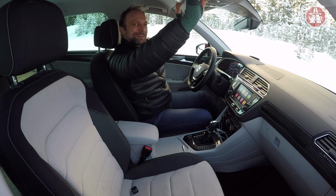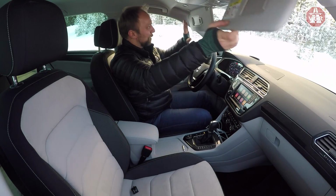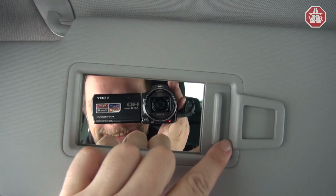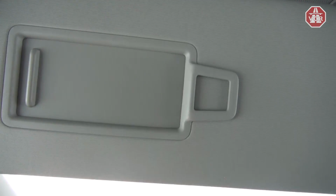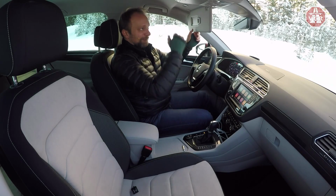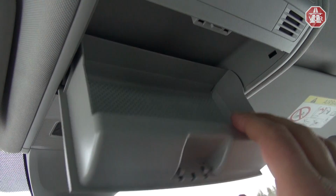Retake. We got 2 sun visors, of course, on each side. Both have a makeup mirror, which is illuminated by an LED light up here. The mirror is quite big enough to see my beauty, and we have a little clip for tickets, cards, whatever you need.